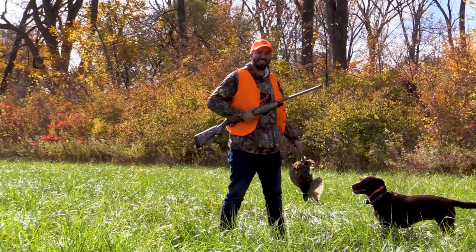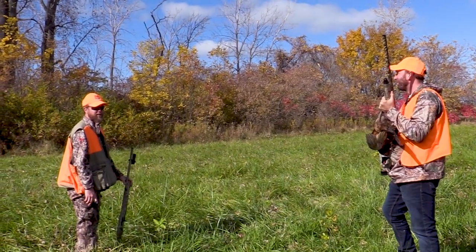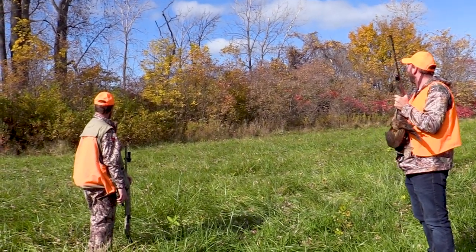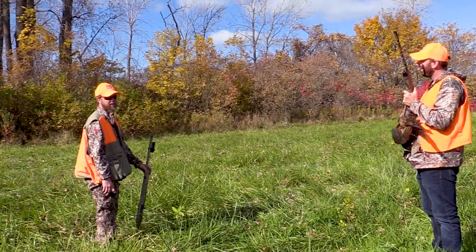Buzz off. It flew tail down. Good job, guys. With the bird in your hand, too.